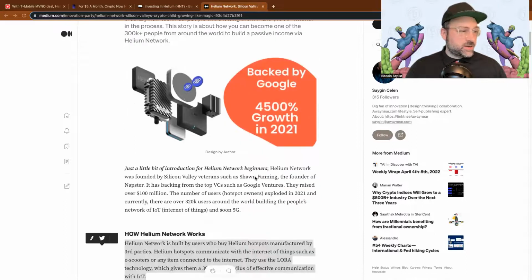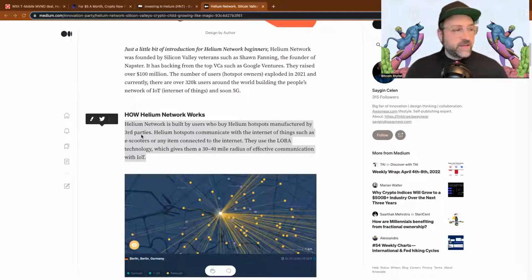I'm gonna just jump down here. It says how Helium Network works. Helium Network is built by users who buy Helium hotspots manufactured by third parties. Helium hotspots communicate with the Internet of Things, such as e-scooters or an item connected to the Internet, like sensors. They use LoRa technology, which gives them a 30 to 40 mile radius of effective communication.